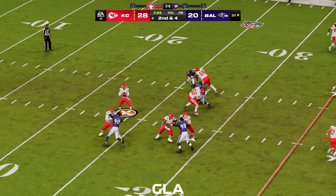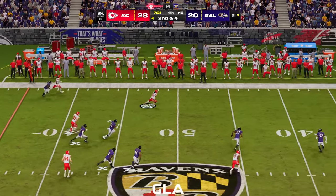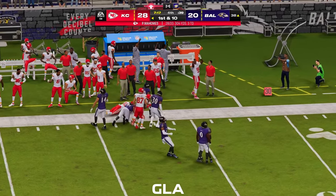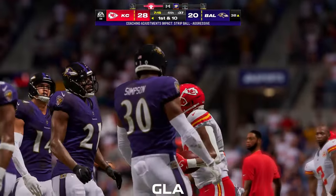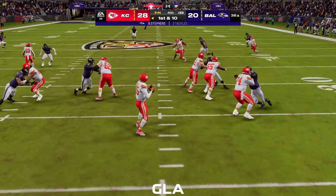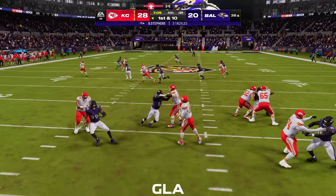Now Mahomes. From the left side, it's complete. And he has a big gain inside the 40 before being dropped. Getting it to him in space pays off big time. That winds up going for 31.